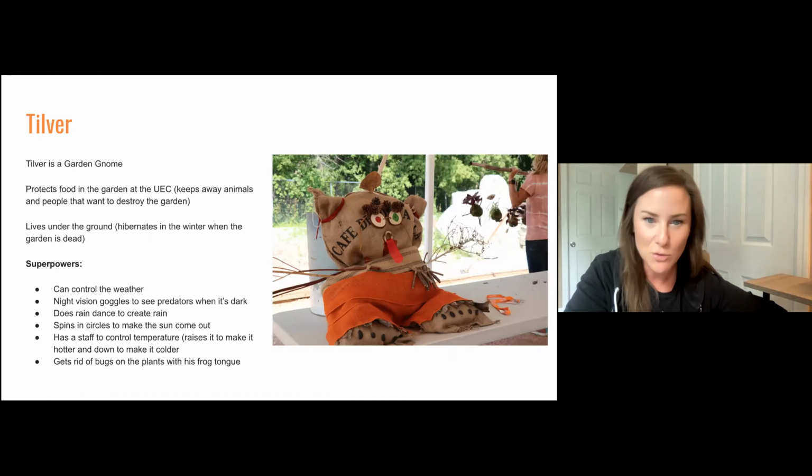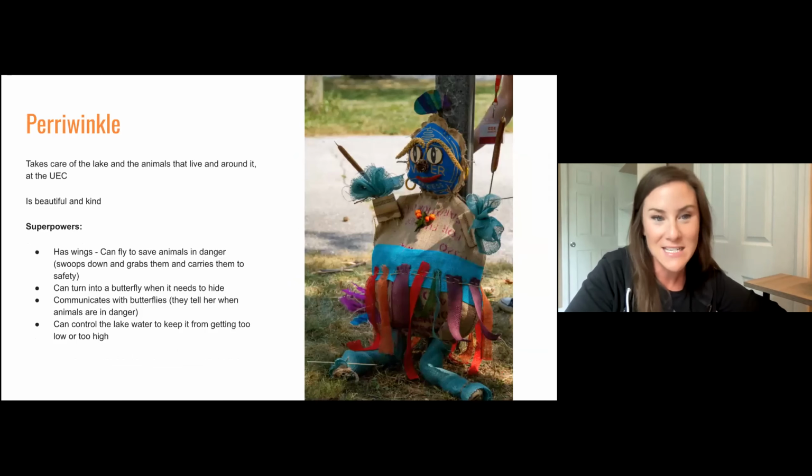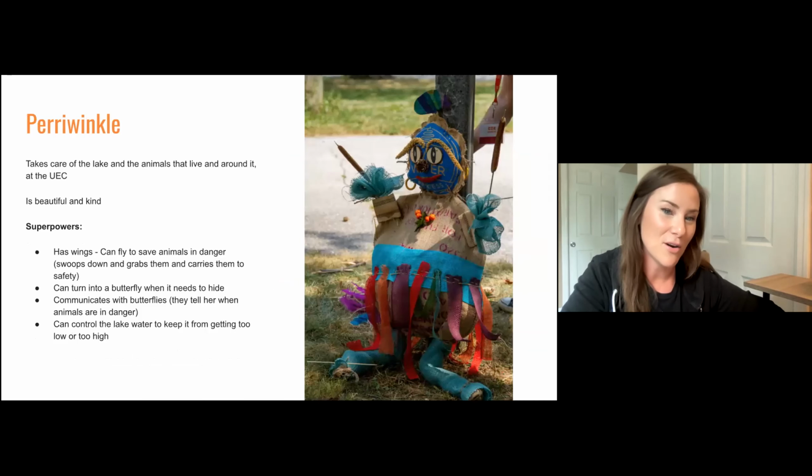This guy has a lot of superpowers, can control the weather, also has night vision goggles to see in the dark, does a rain dance to create the rain, spins in circles to make the sun come up, has a staff to control the temperature, up for hotter, down for cooler, and gets rid of bugs on the plants with his frog tongue. So as you can see, a lot of creativity goes into these gnomes and a lot of storytelling, which is a big part of the gnomes as well.